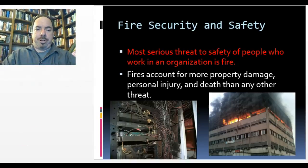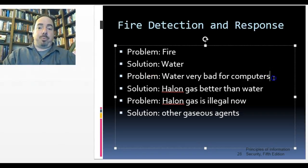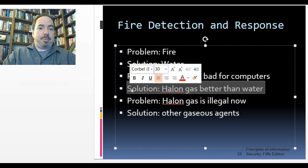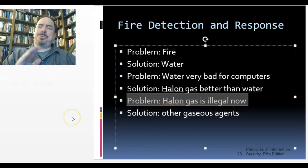It is number one. Well, we know the number one problem is fire, so we have to figure out how to deal with fire. The knee-jerk reaction is, well, we can pour water on fire. That puts out a fire. The problem with water is it's very bad for computers. So instead of water, we can use halon. Halon puts out a fire, and it's great for computer equipment because it just takes all the oxygen out and kills the fire and does not damage hard drives or anything that's spinning. The problem with halon is it's illegal because it's really terrible for human beings, toxic and all that.